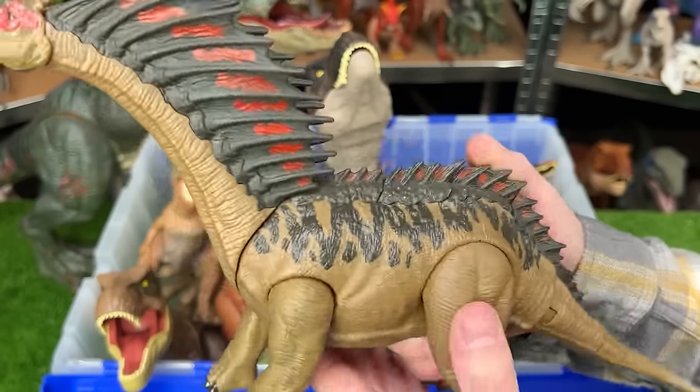Today on Amazing Dinosaurs is a T-Rex versus I-Rex collection, and I've got a bin overflowing with T-Rexes and I-Rexes here. Plus, I've got one of the new Dino Trackers right here that we'll check out as well. Let's get started with these super colossal figures.